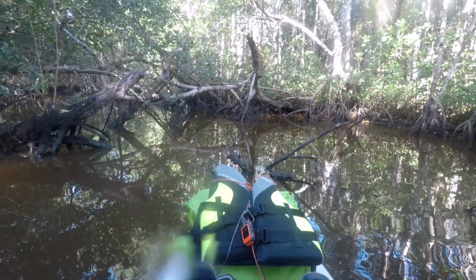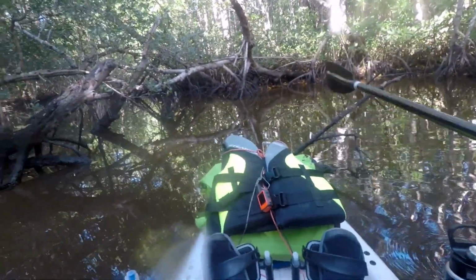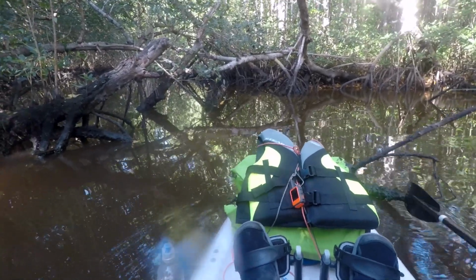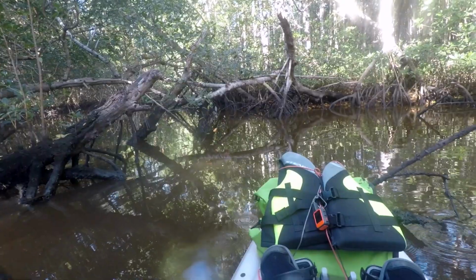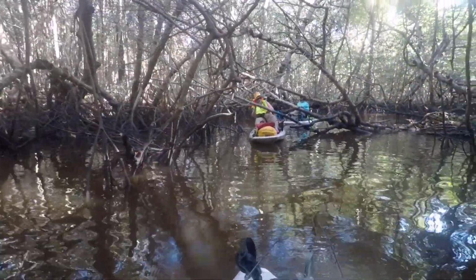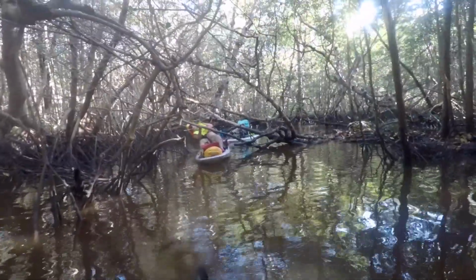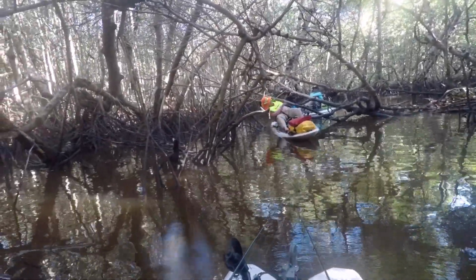Plenty of birds to keep us company. Oop, I'm about to climb with some underwater sticks. Alright, see if we can get under that tree branch there. You're going to have to lift it to get your chair. No, your chair is not open.